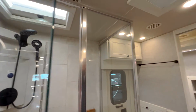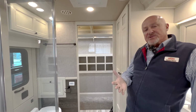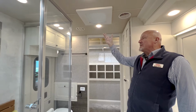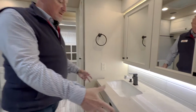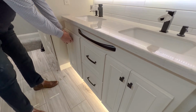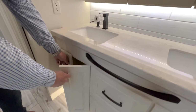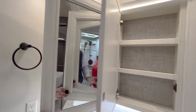Fantastic fans throughout the coach. There will be one in the half bath that we pass through, one in the kitchen to take out any kitchen fumes when cooking, and then also this one to take some humidity out if you want to open that up from back here in the bathroom when the shower's on. Double vanity sinks, nice towel holder, and again those beautiful cabinets continued throughout. Medicine cabinet above. Great space.